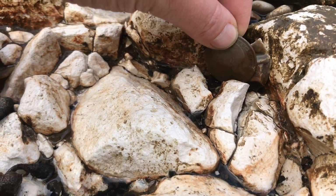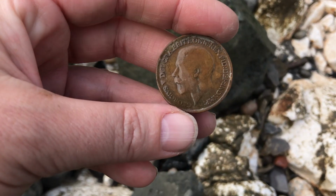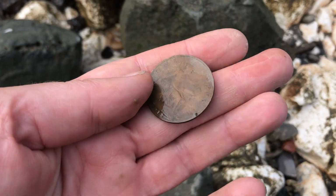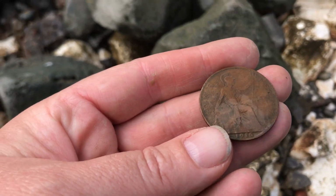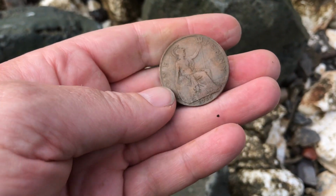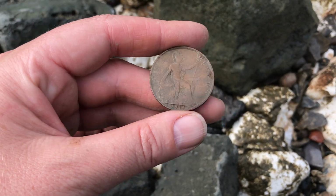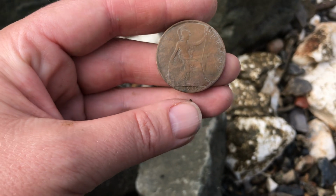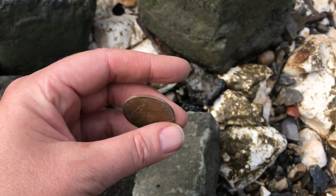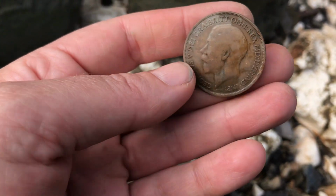Let's... Oh, very smoothly came out. So, George V. Lovely big penny. And that is 1915. Wow. Or is it 1916? No, 15. Blimey, the world was about to change. My grandfather born in 1911. Yeah, long time ago actually, but not that long, considering we find Roman finds down here as well. Still, there we are, lovely, handsome penny.